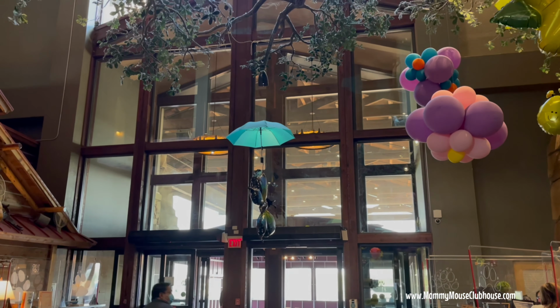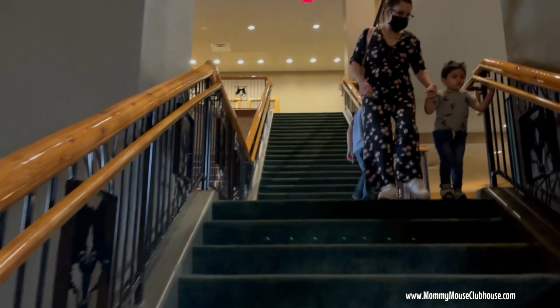Before we head into the room, I wanted to show you a quick shortcut that we found if you happen to stay on floors 4 or 5. Instead of waiting for the super long elevator lines, you can head right up these stairs from the lobby and end up on your floor. It saved us so much time.